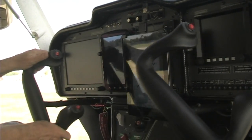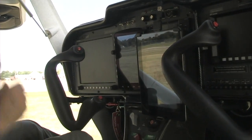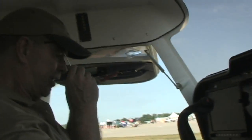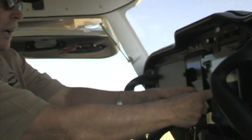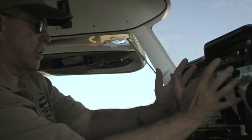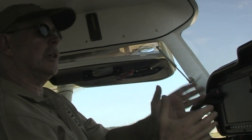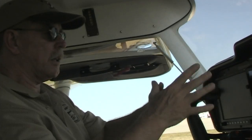And move the yoke here a little bit to show it to you better. As you can see, this particular instrument in here is a little large. And in fact, the mini iPad that Apple offers now would just suit this very nicely. And Bill Canino thinks that that would be a good addition, but the owner of this particular airplane, he wanted the big screen.